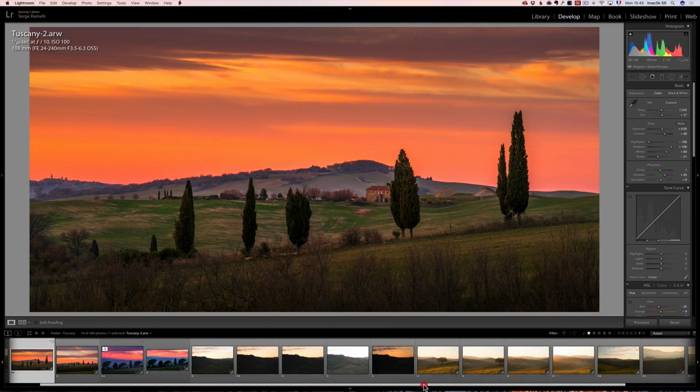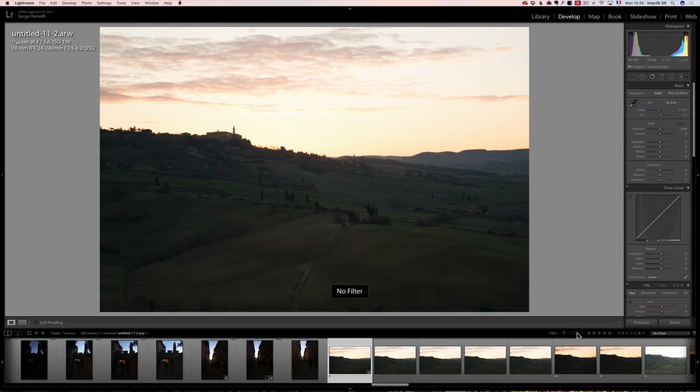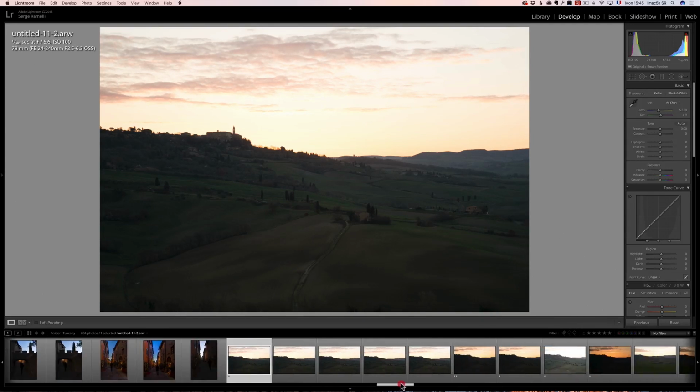Anyways, then I came for sunrise. Actually, I was looking in Tuscany and I didn't find it. I found it after sunrise. I was looking for the house they used in the movie Gladiator because I was really right there. And so it was sunrise. It was very early in the morning, like 6 a.m. And this is how it looked.